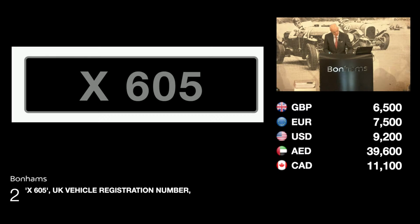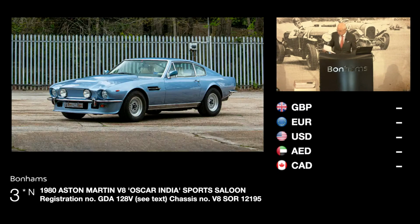Moving on to lot number 3, first of the cars in today's sale. It's the right-hand drive Oscar India. The car was last handled by us in 2010 when sold at our Monaco sale. Monaco Grand Prix this weekend, isn't it? The present owner acquired the car from that sale and it has since been stored. And no reserve as well, ladies and gentlemen. Pleased to confirm that some original paperwork will accompany the lot, namely a V5C, but you will, of course, need to import and get it registered as well.